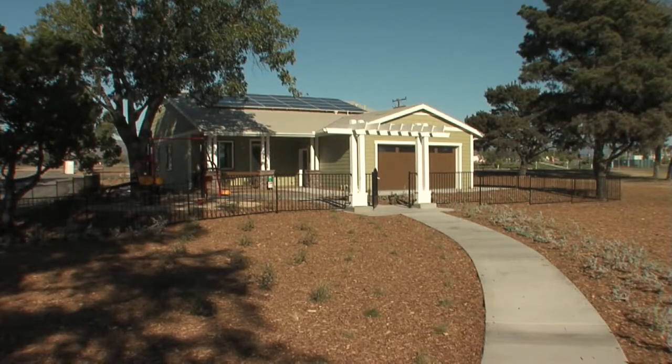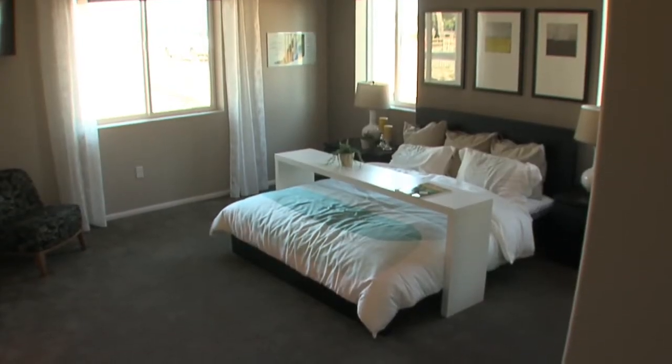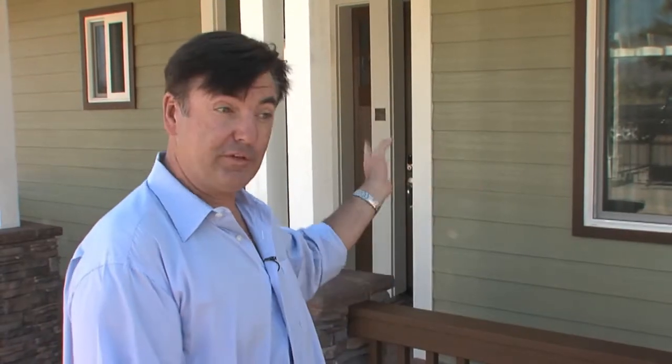The ABC Green Home is on display at the Great Park in Irvine. It's an example of the homes of the future that can be built right now. The state of California has mandated that all new homes built in the state by 2020 are net zero energy. Well, you don't need to wait 7 years, or 8 years. You can build this today.